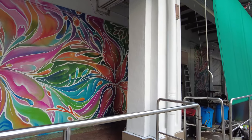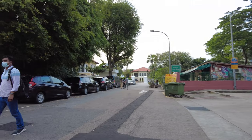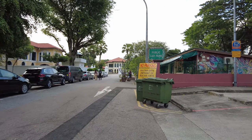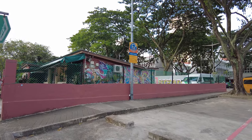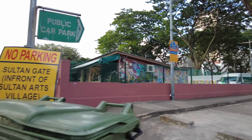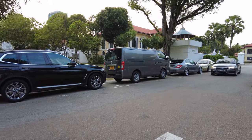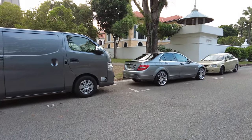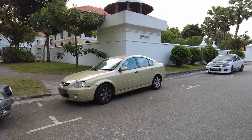The same artist has done a few of these around here. I think these walls here are a space that people can use at the back to practice their graffiti skills and that sort of thing. Because, of course, in Singapore, you don't get that kind of spaces.